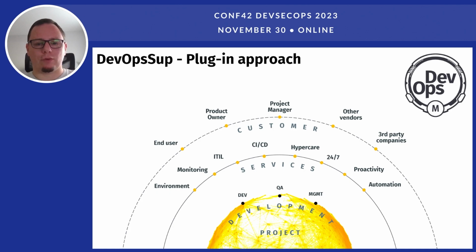Okay, let's start. DevOpsSup plugin approach. What does it mean? We are in the middle of the ecosystem. I will explain the plugin approach later, but we are between the project, developers, QAs and project management, and we are taking care of everything that is needed for the project. That means we are taking care of test, int, E2E, environments, and also supporting testing for the project. On the other side, we are supporting the customer, third-party companies, and end users, taking care of everything around us.